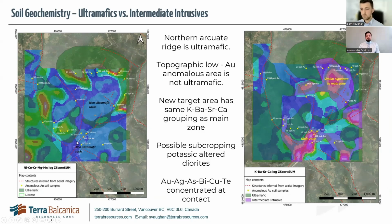mineralization. Using a different group of elements, you can see that the main zone, where we know there's high gold and copper grades, lights up using this element assemblage. What's good to know is this area in the northeast has a similar geochemical signature as that main zone and is also surrounded by an arcing ridge of gold anomalism, shown by these yellow dots here, which were soil samples. This zone is also still open to the northeast.